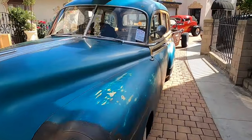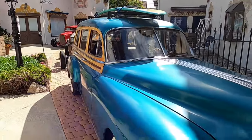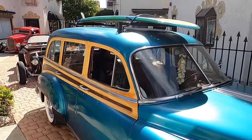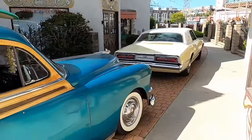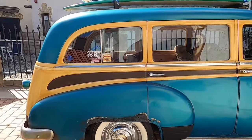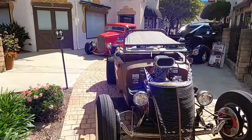Here's a pretty sweet Woody with the surfboard rack on top. Very sharp. It'd be interesting what motive power it has, but who knows? Behind it, we have a rat rod.